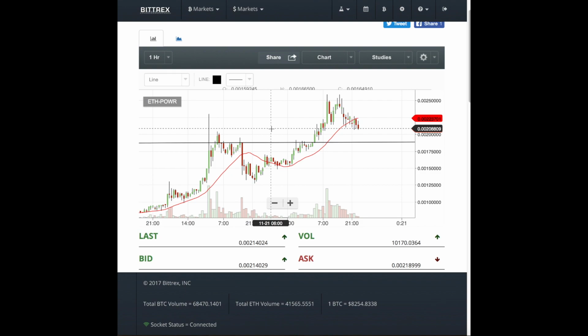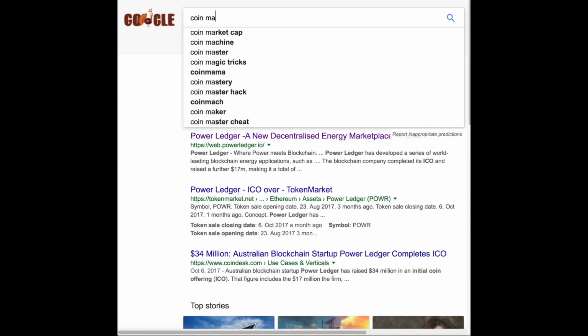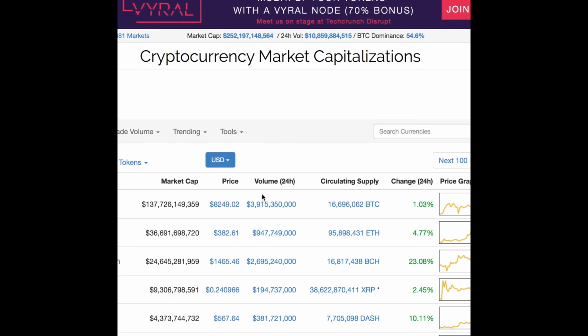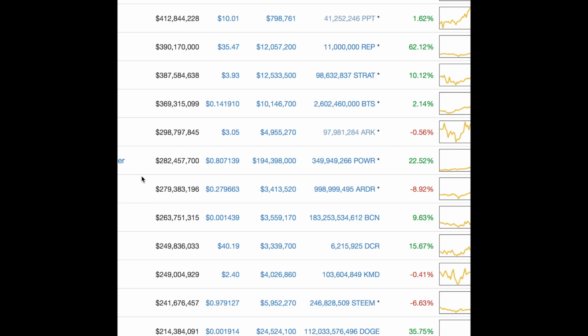I can easily see Power Ledger in the top 15 coins in terms of market cap. And right now it's ranked 27 with, here, let's quickly look at that real quick. CoinMarketCap. Where is Power Ledger? Okay. So Power Ledger is currently ranked 28 with a market cap of 282 million.